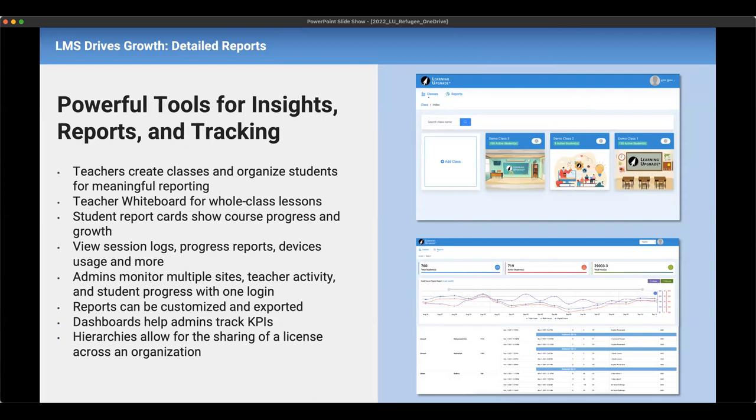Again, today we're focusing on refugees. 100% of our use case, they all use WhatsApp as their primary communication platform. The reason for that is Facebook, who owns WhatsApp, has made communication on WhatsApp free in almost every country. And so that's a great way for your refugees to get their onboarding.